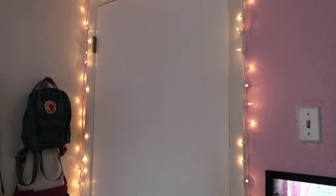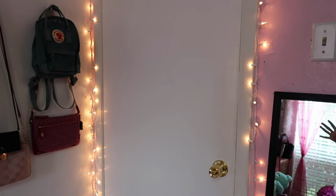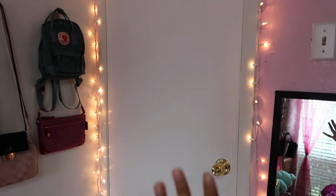Okay, so around my door, I do have these Christmas lights. I put them up for Christmas, and then I just really like the fact that I can turn off all the lights at night and then just have this as my light source. It's a mood, okay? It's a vibe.